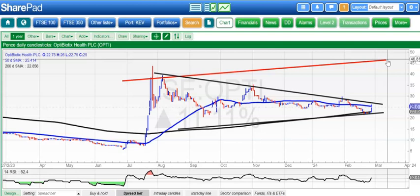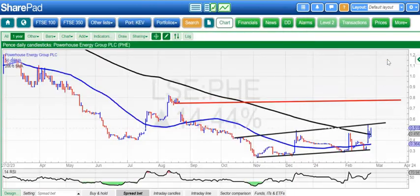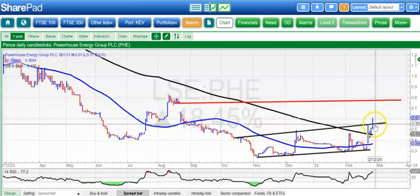Going on to Powerhouse Energy, which has been flagged here quite a few times, and here last week we managed to hit our 0.55, 0.56 target. It's now 0.56, above that on an end of day close basis, looking for the shares to easily fill the gap there up to 0.78 from back in August by the end of next month. But the key here, holding above that initial 0.55 peak, and staying above 0.56.